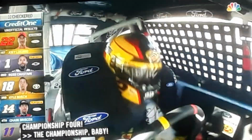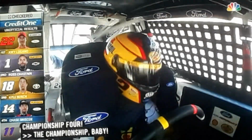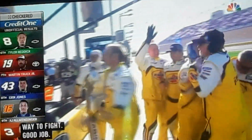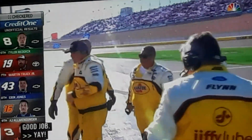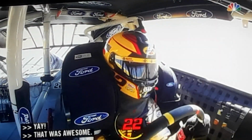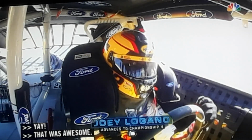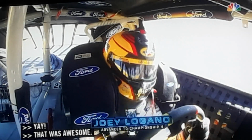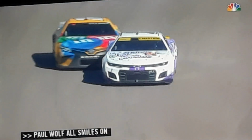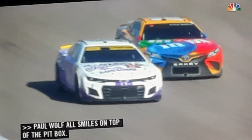I told you every 5 years, Joey Logano is going to be the champion. That was awesome. Congratulations. They ain't got to worry about nothing else. Paul Wolfe all smiles on top of the pit box. And the first driver advancing to the championship 4 is Joey Logano.